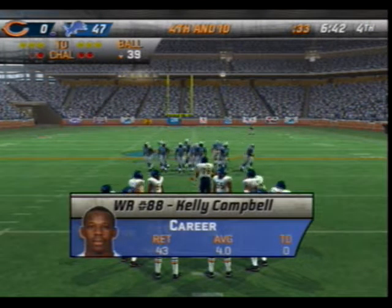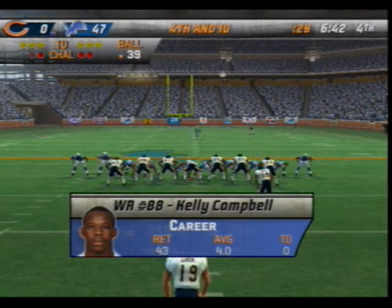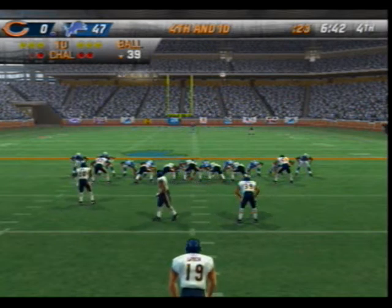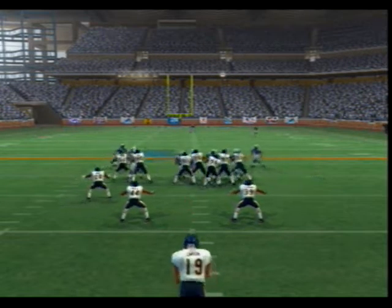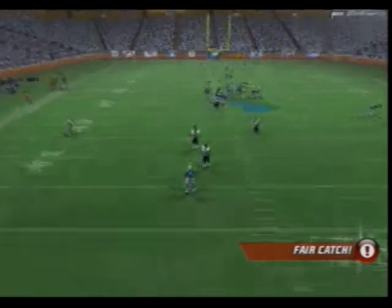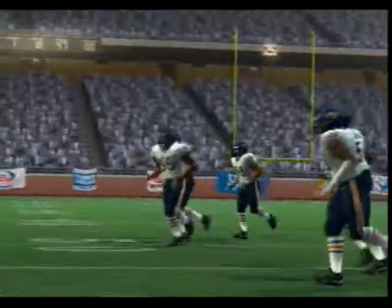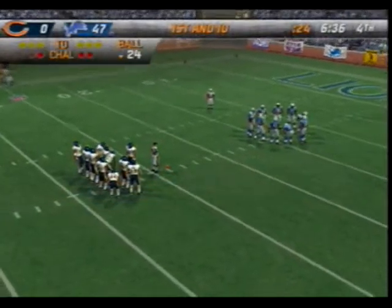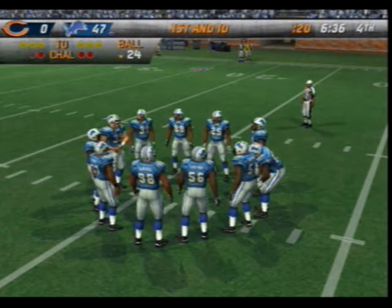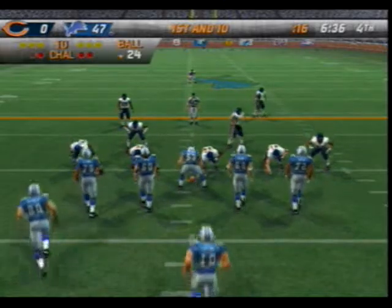So as we get set for the punt, let's take a look at our returner's stats. Larson will come in now to punt it away. Campbell sets up, waiting for the punt. Fair catch called for. Fair catch made at the 24-yard line. Ball on their own 24.